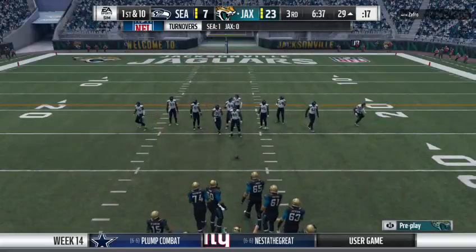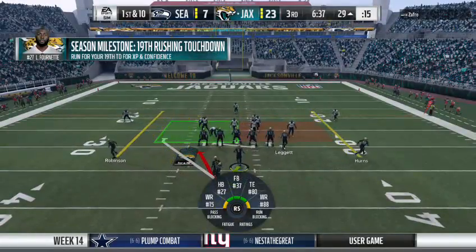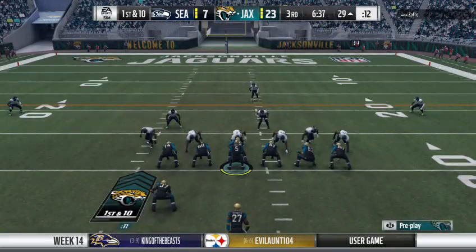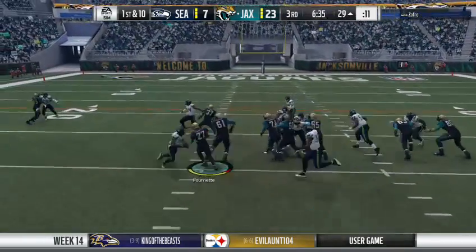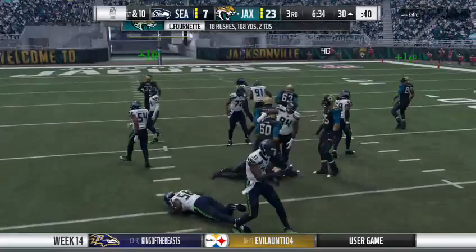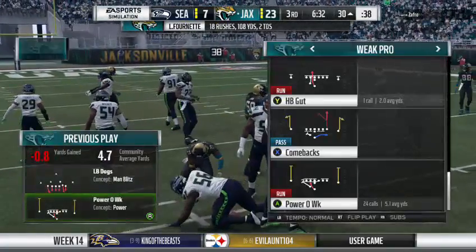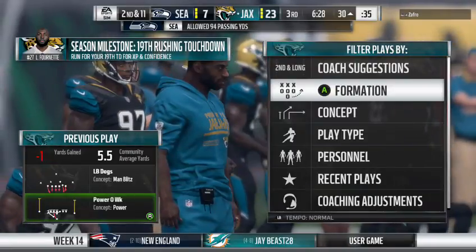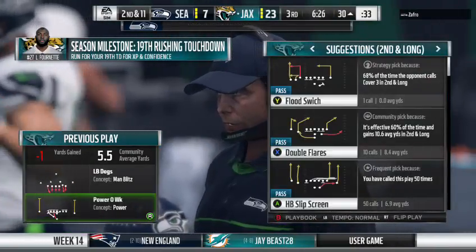And a great spot to start this drive from here. They'll run with Fournette, and maybe a measure of revenge there. He's had his way in this one, but this time they get him behind the line. It'll be a loss of one, and it'll be second and 11.